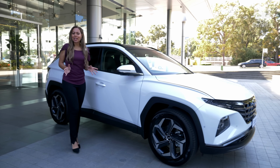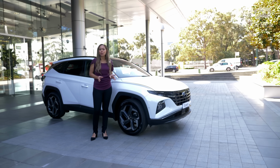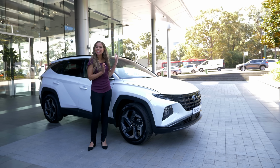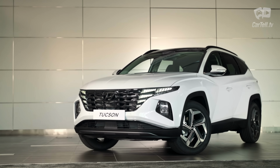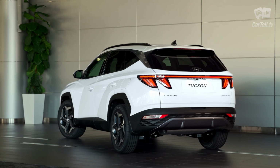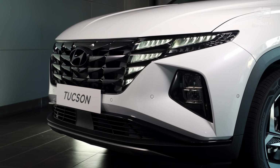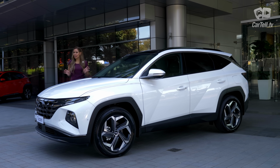The latest Tucson has landed down under and Hyundai has overhauled it, not just by adding features, but also in terms of design. I mean, check this thing out. They've managed to cleverly incorporate the latest design language from the lower, wider, cooler i30 sedan into an SUV and still make it look awesome. However, the looks aren't everything.